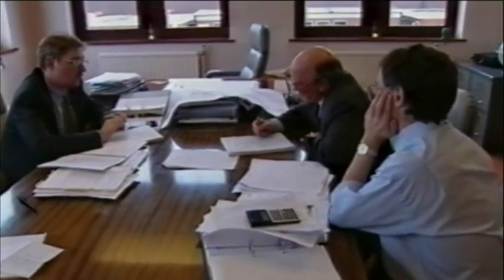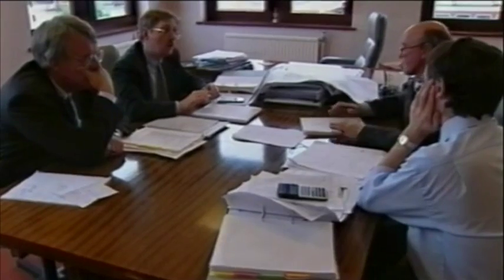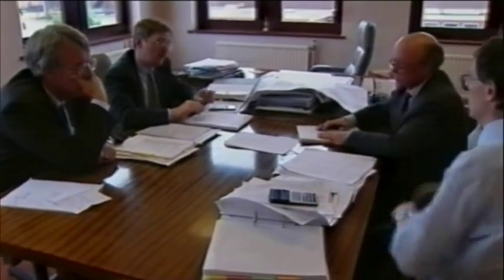Well, let's put 3% on. Agreed? Spit it out if you're not happy. Yeah, I'm just worried there's no contingency. Everything's stripped out to the bare minimum, isn't there? We've not got anything in. Right, OK. 3%. OK.